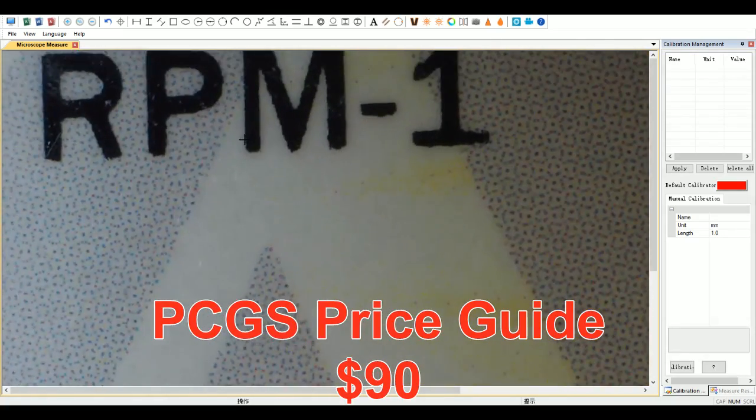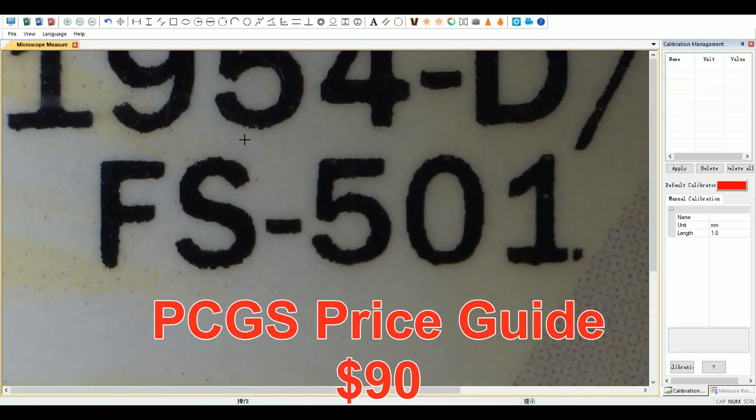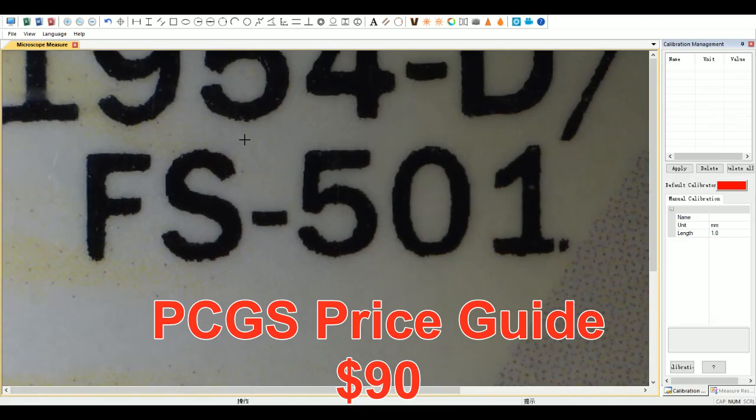And we will look at this. It's the RPM 1, and it's actually an FS 501. If you don't know what that means, it's Vivez Stanton. Those are the initials for them, and this is how you catalog the varieties. Those two guys did a lot of research and are the well-known names for varieties for Lincoln cents. It's important to know that kind of thing and to look that up. And obviously, with double dies, you'll see 101 and different things like that. So there's a classification of varieties and die pairs.